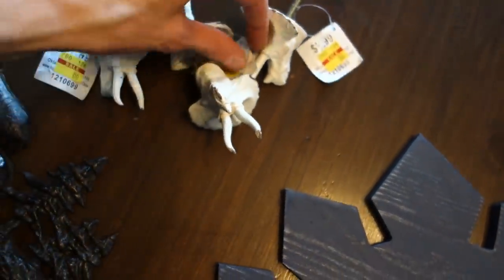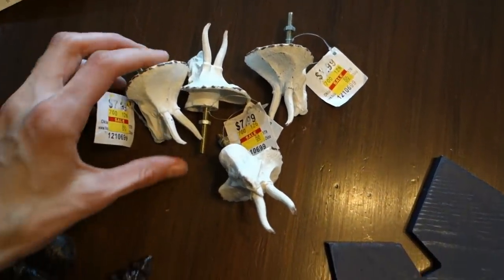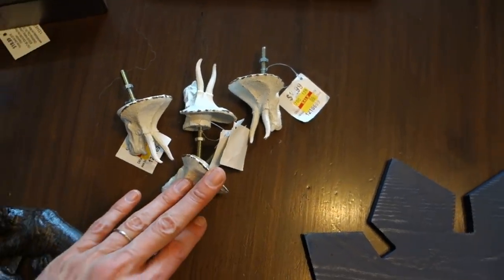So make sure you look at the back of the store. They have some clearance stuff back there. I picked up four of them. They were 86 cents. What a good deal on those.